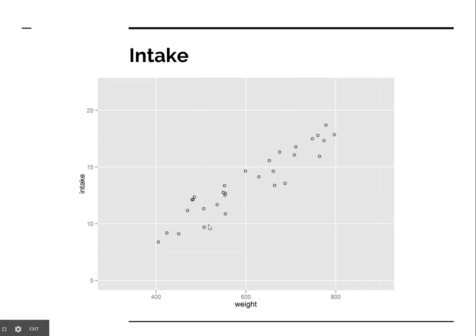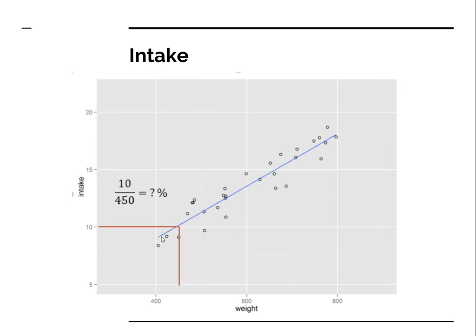Okay, so obviously the first thing that you notice is that there's a pretty strong relationship between these two, and this blue line is the regression line that models the relationship between weight and intake, and you can see that as weight increases, intake increases. Let's look here at about 450 pounds, a hypothetical animal that weighed about 450 pounds. We would expect from this data for that kind of animal to eat about 10 pounds of forage.